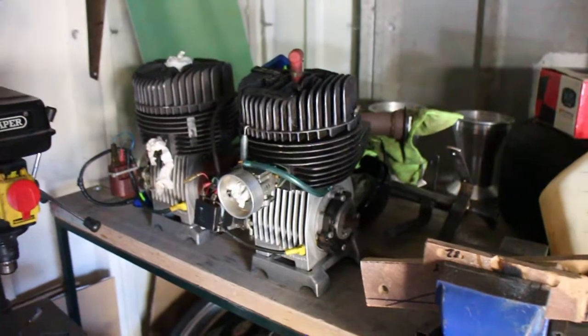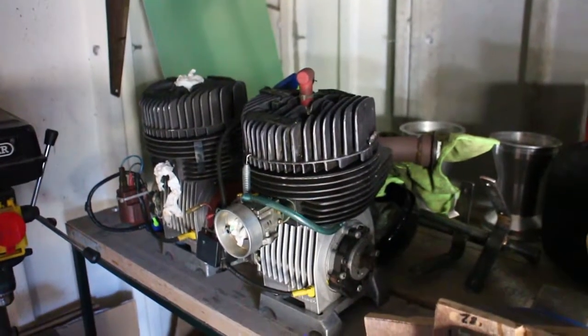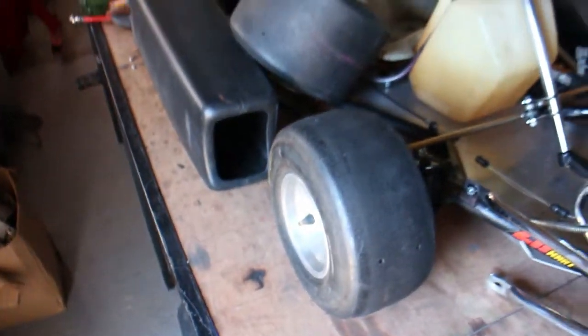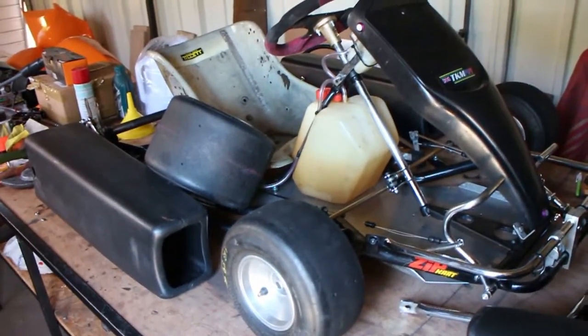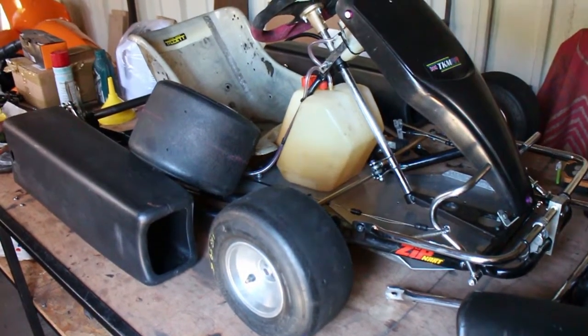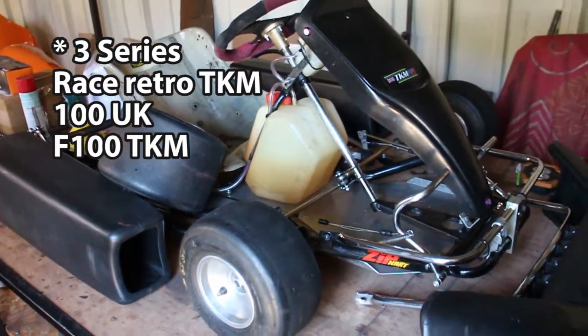And the modern TKMs, they have their own TKM tyre, which is a kind of hardish tyre compared to what's available in the market. However, these tyres here are Bridgestone YDS tyre, which is a very hard tyre. This was the tyre they used in Race Retro, but they've now changed to the Dunlop SL3s, I think it is. That is the same tyre now used by 100 UK, which is another classic TKM class, whereas the F100 classic TKM class uses the TKM Maxxis tyre. So by changing the tyre, we've actually got the option to race in 2 separate series with the same machine.